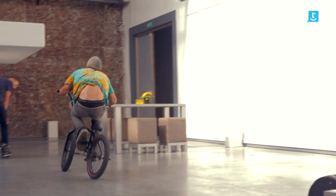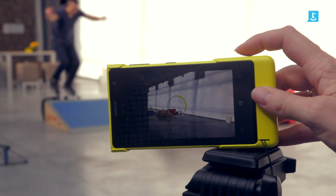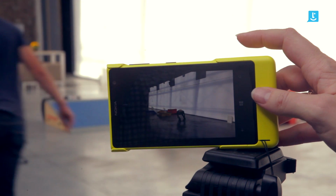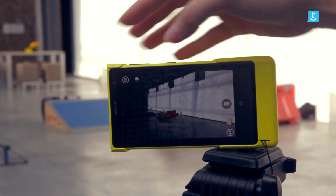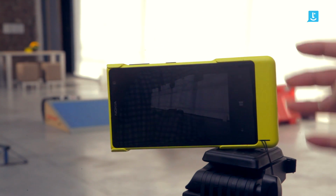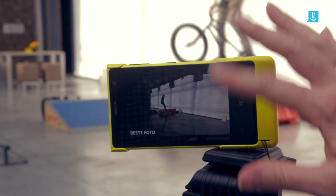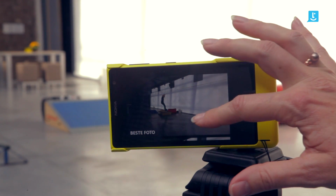So basically what you do, and that's where you utilize the 41 megapixels, you take a full resolution picture, and with the zooming in afterwards, you keep a 5 to 8 megapixel picture that is still okay. And it uses oversampling for it, meaning it uses 7 pixels, which it combines into one to get the clear shot that you like from the action.